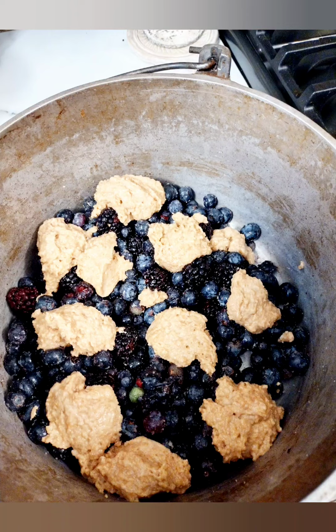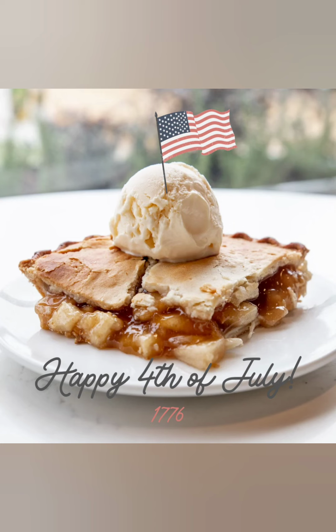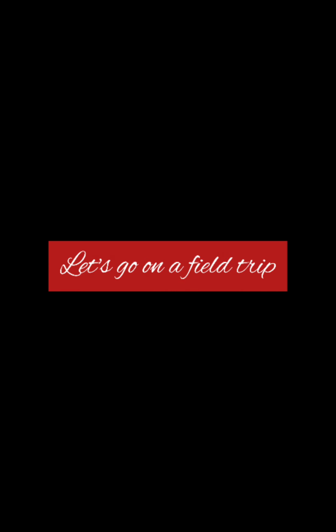You could use any kind of fruit that you want. I just happened to use the blueberries, and that's what Granny did. I hope you like it. I hope you all had a great 4th and celebrated, and happy birthday, America. We are just so fortunate to live in such a great country.